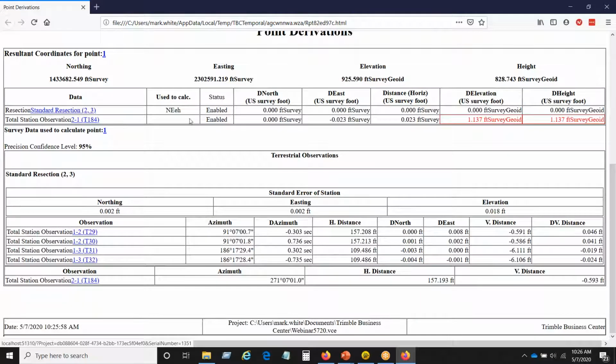I reset it off of 2 and 3, and those are the coordinates that are being held there. But then when I sat on 2 and shot 1, which looks like a backside check there, I was off 1.137 feet. So immediately in my mind, I'm going to go, okay, that was a backside check.